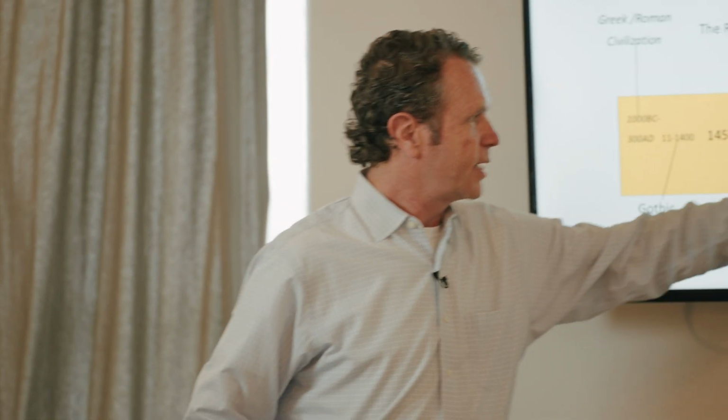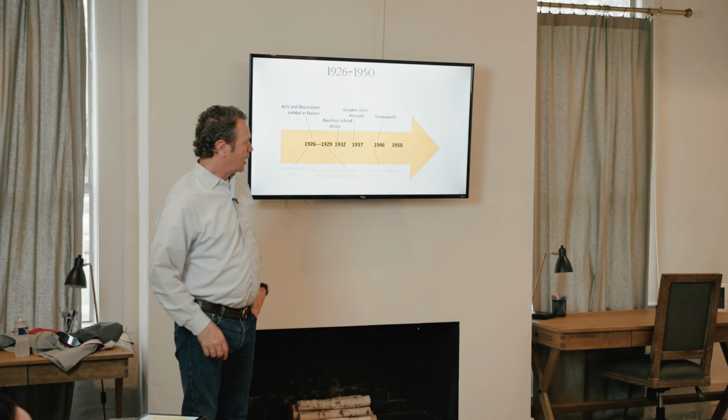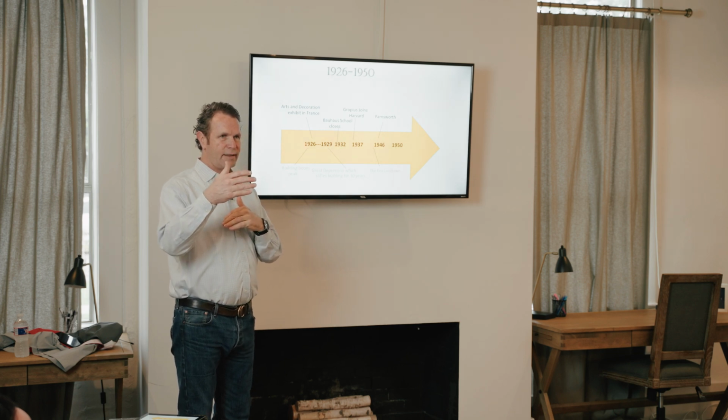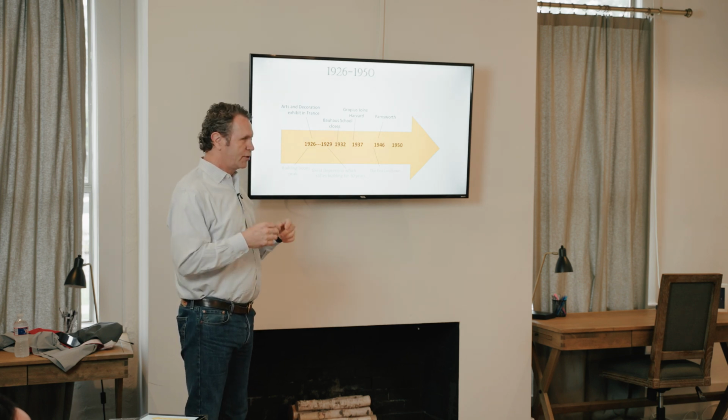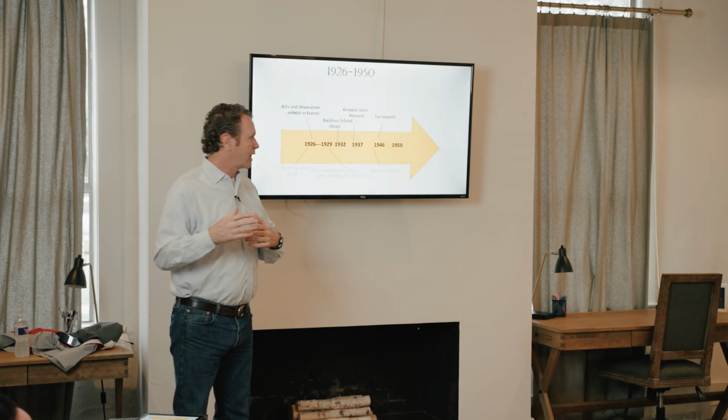Essentially, in this period of time, right, this happens here in Fort Worth and what we're going to look at, you have two things happening. You have a change in design focus, right, and a change in building focus. And this is important as we look at houses that are built today and kind of what's happening.